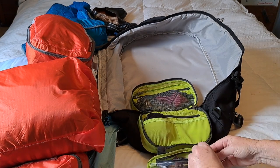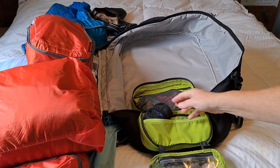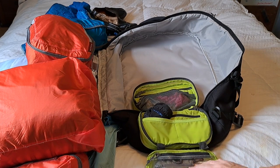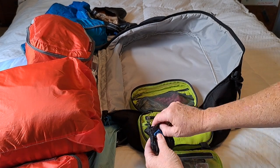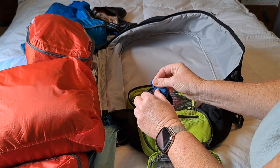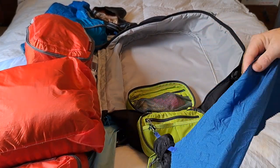And then this, obviously. I don't have my liquids in here, obviously. I've got some fine tuning to do. This is a little REI brand cloth, like a washcloth. I love little things like this. It detaches, but it's pretty good size.